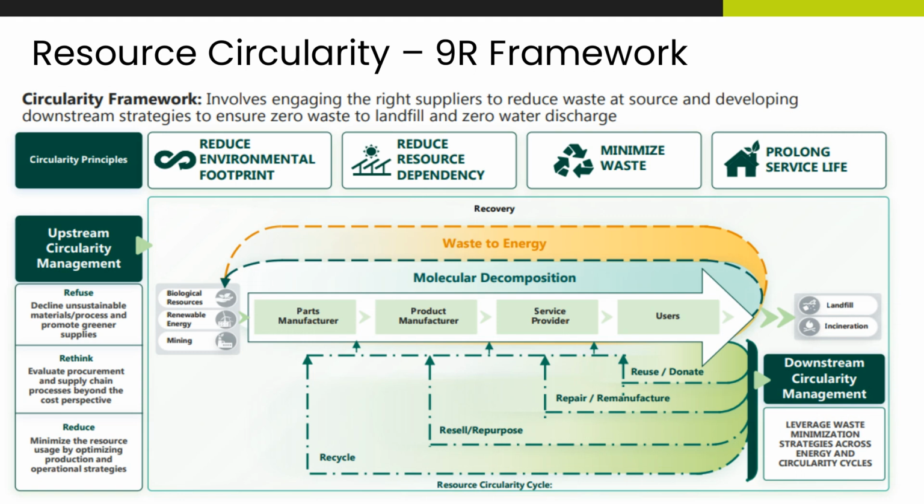The resource circularity 9R framework is all about minimizing waste and maximizing lifespan. It engages stakeholders across every part of the supply chain to reduce waste at its source. The process begins with upstream circularity management, which focuses on reducing environmental footprint and optimizing resource dependency, ultimately prolonging service life. It progresses through steps like rethinking design for resource efficiency, closing loops through recycling, and minimizing waste with strategies such as repurposing and remanufacturing.